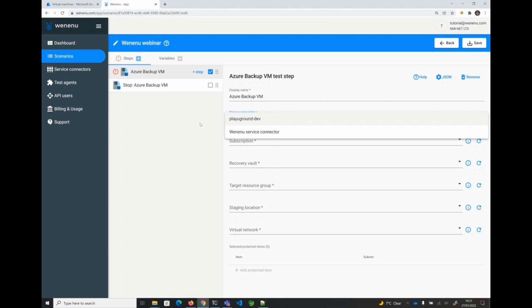And so a service connector is also a logical entity inside Wenenu, which is basically going to be used to communicate with the ARM, the Azure APIs, and every communication to the Azure API is always going through these service connectors. In the case of Azure, the service connector is basically an Azure service principal that can be created in Azure AD, and then that service principal needs to have the right permissions in Azure to perform the restore and the delete of the virtual machines later.